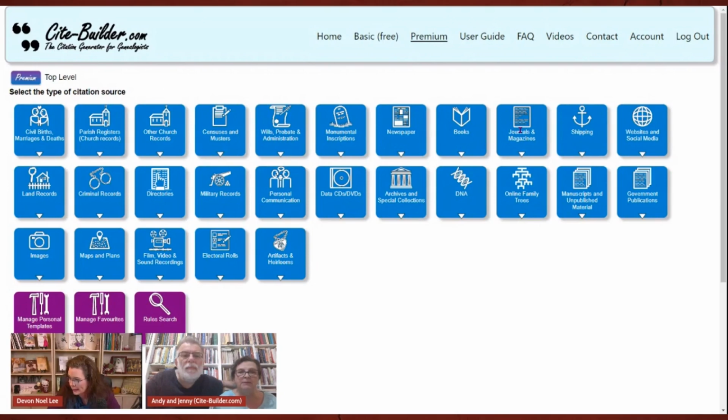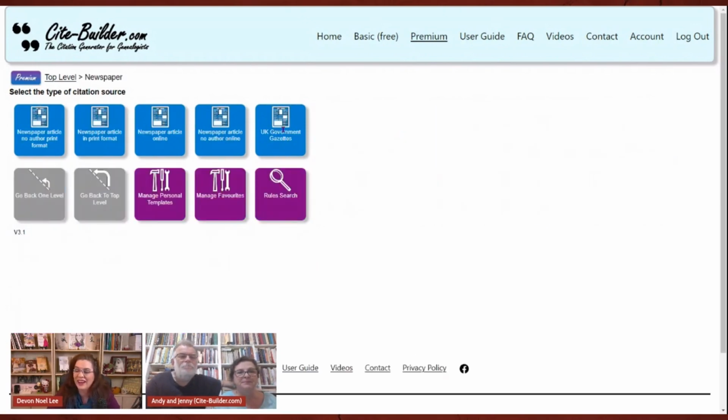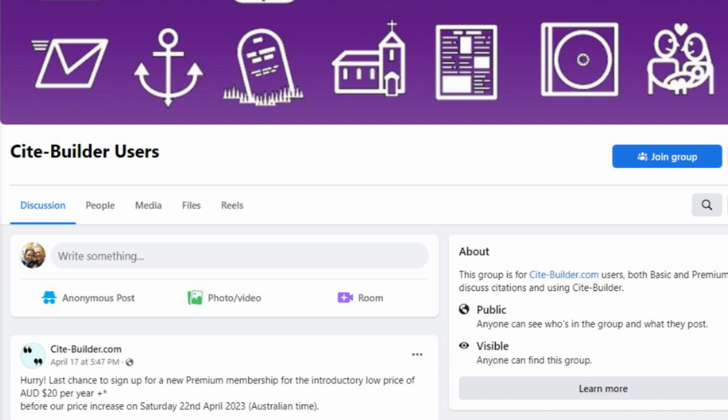Journals and magazines? No, it's a newspaper next to monumental inscriptions. Oh, there it is. Okay, I got it. That's how we would do that. Okay. So if you ever get confused, you can go to that Facebook group and you can ask that question to be sure. Yes. Yeah.